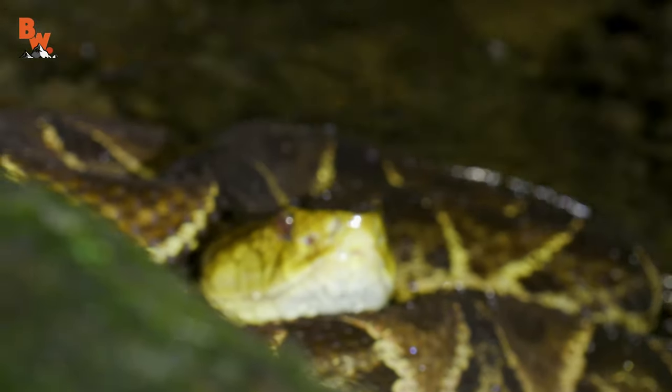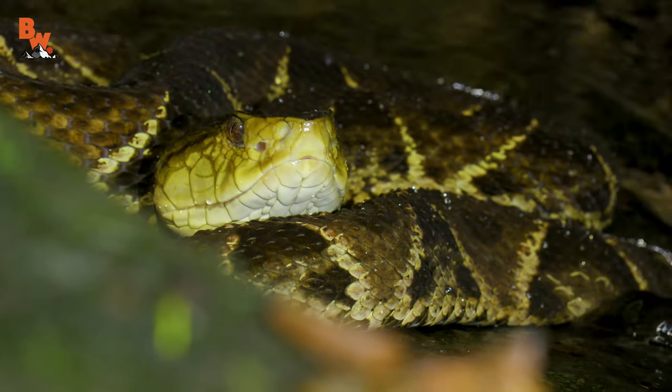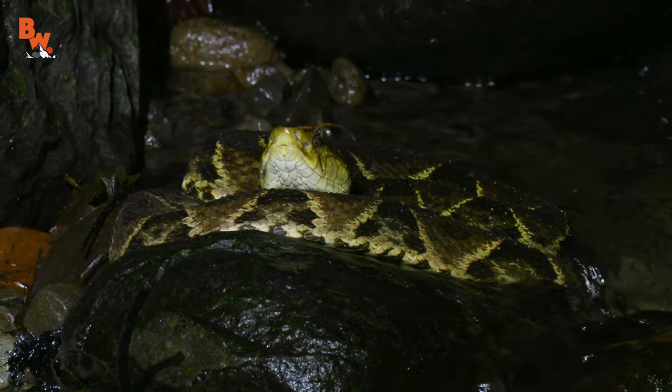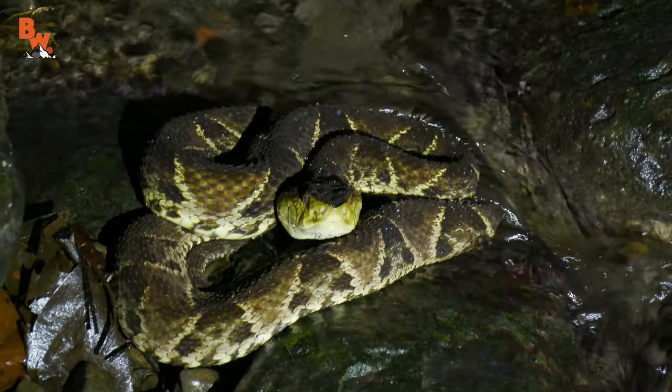Dude, fer-de-lance. Where? Huge. Let me see. Holy smokes. Look at his head. Whoa. Oh my gosh. That is a formidable snake right there. Good spot, Mario. You want the snake hook? No, I don't think we're gonna mess with it. Just gonna get a nice shot of it.